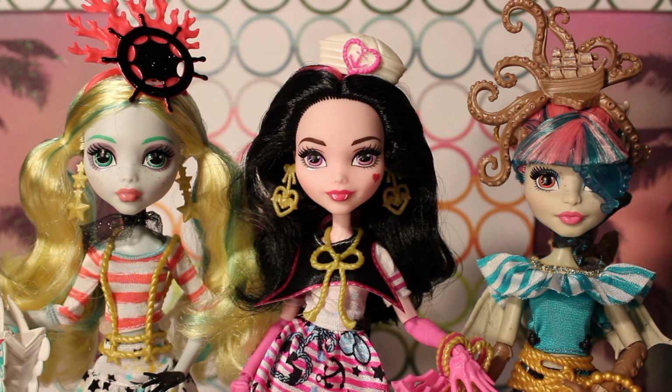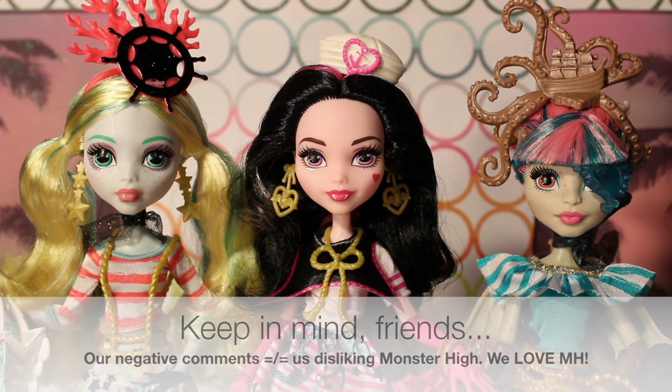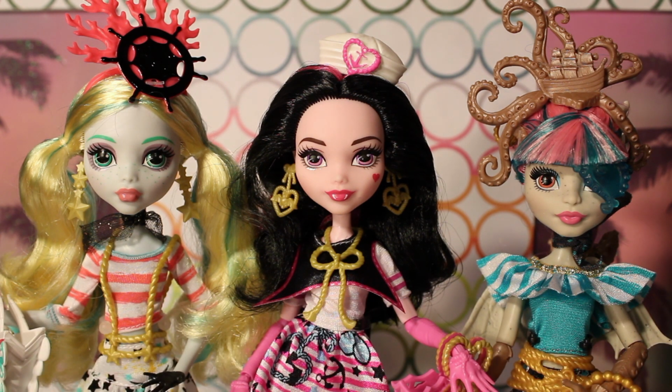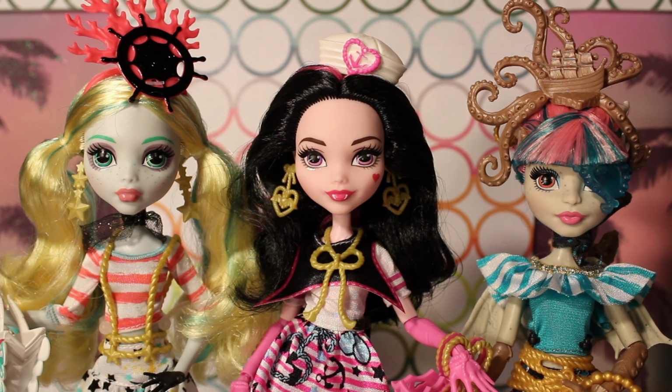They're beautiful. As much as we complain and nag about Monster High and Ever After High new release dolls, the reason we do this is that we have a lot of love for these dolls, and in some way they're like our children. We want the best for them, and we hope that they succeed and we get better releases, and this is a step in the right direction. These dolls have a lot of detail, and I love to see more of this coming out.